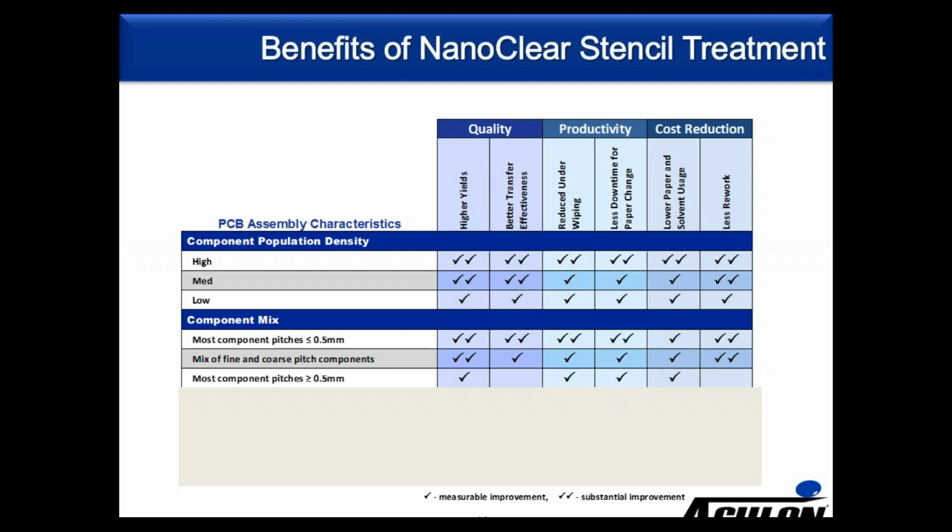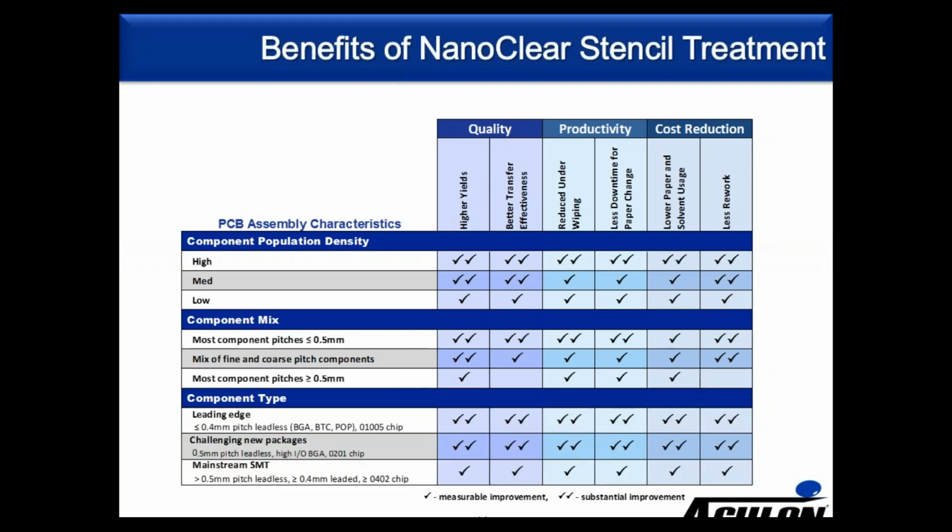So with fine component pitch mixes of 0.5 millimeters or less, you're getting a drastic improvement across the board. With a mix of fine and coarse pitch components, you're getting a very good improvement. And even with large pitch component stencils, you're still getting a good improvement. And again, depending on the component type, you can see across the board when it comes to quality, productivity, cost reduction, you're going to see improvements.